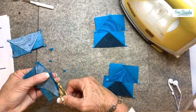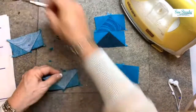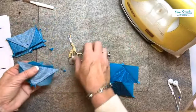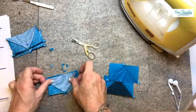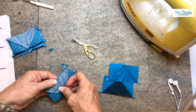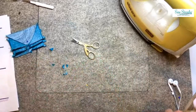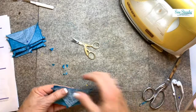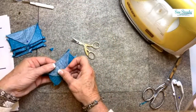The square and square trim guide just takes the ends off so that it gives you a clean blunt surface. I've used it before. Okay. All right. Last but not least, I'm going to do a little more trimming here. Okay, let's go ahead and take these over and sew these seams.